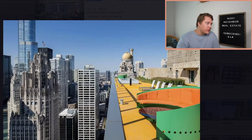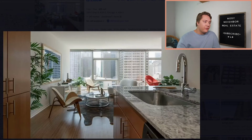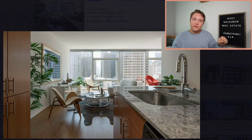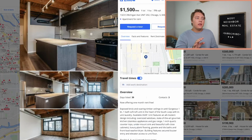Look at those views. I mean, if I lived in Chicago, this is how I would want to live. You even got this sort of exterior hot tub here overlooking the skyline. Beautiful, beautiful. This is city living at its finest, $1,500 a month. Can you believe that? Now, this last property and that property are probably neck and neck for me.